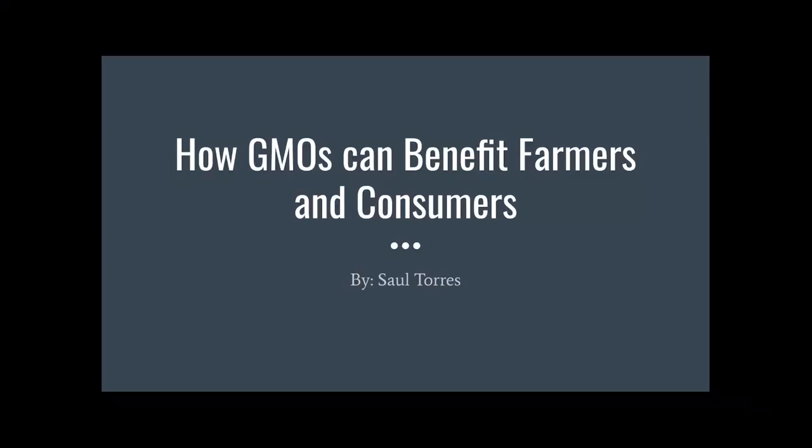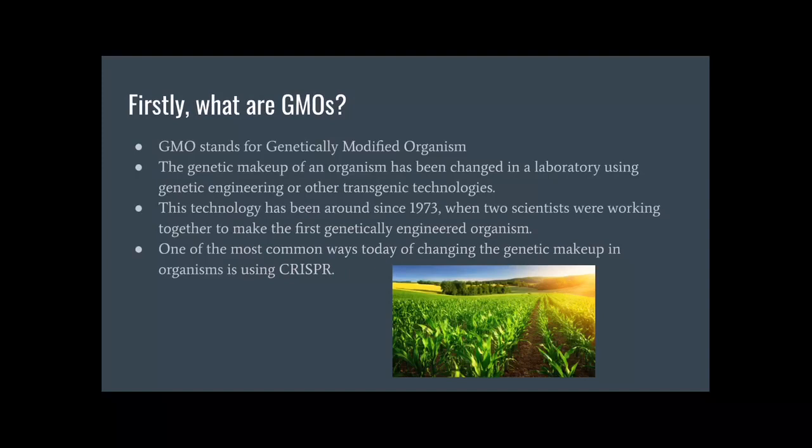How GMOs can benefit farmers and consumers. Firstly, what are GMOs? GMO stands for genetically modified organism. The genetic makeup of an organism has been changed in a laboratory using genetic engineering or other transgenic technologies.